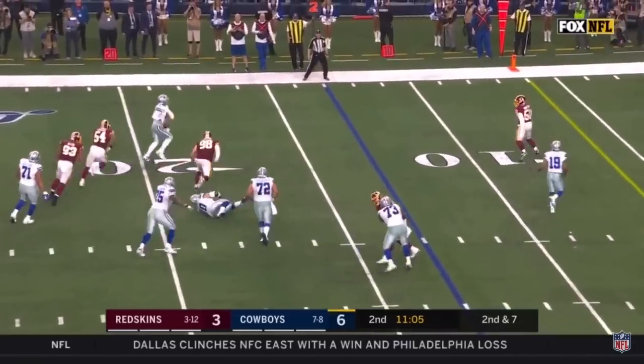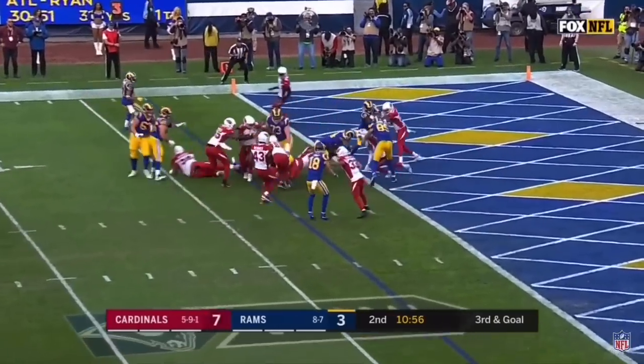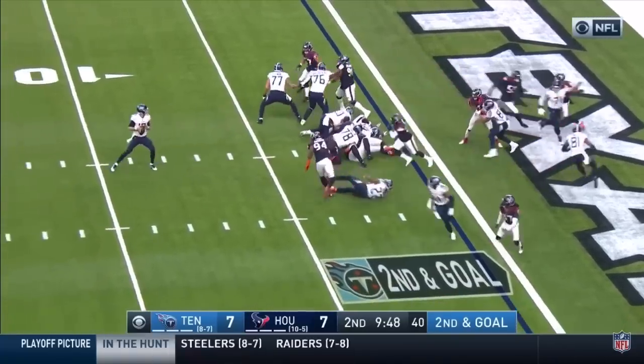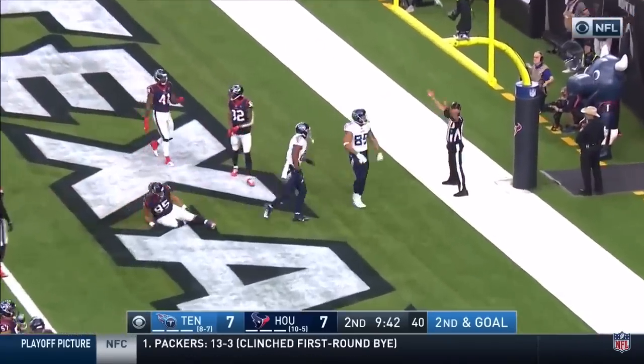Prescott out to his left. Throws, caught, touchdown. Motion. They run with Brown, and he fights his way into the end zone. They fake it to Henry. They're coming after Tannehill, who escapes, throws, completes.